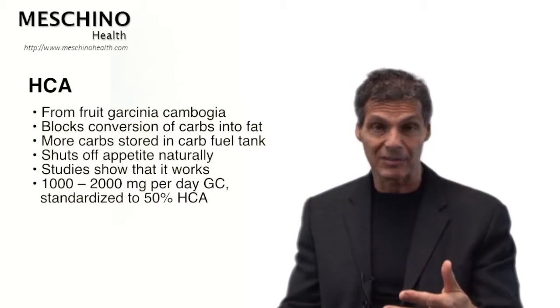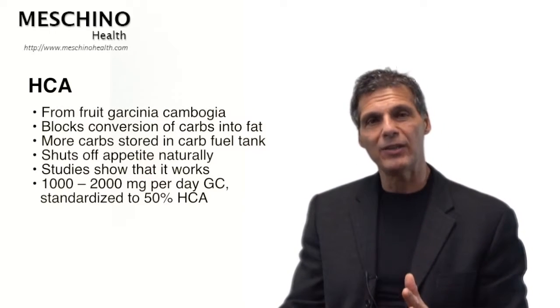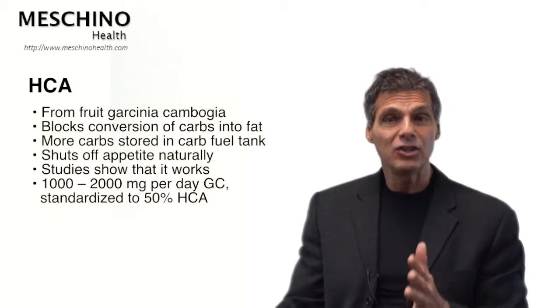Studies have shown that it works extremely well for people. If they do this HCA supplementation, you need about 1,000 to 2,000 milligrams a day. Should be standardized to 50% HCA.